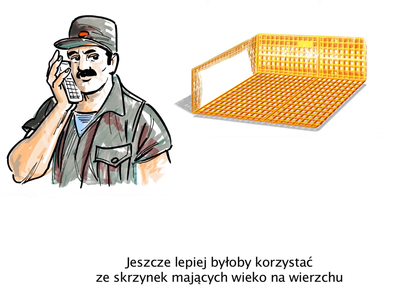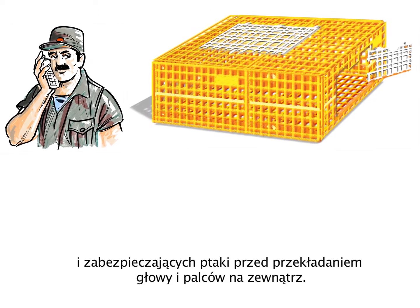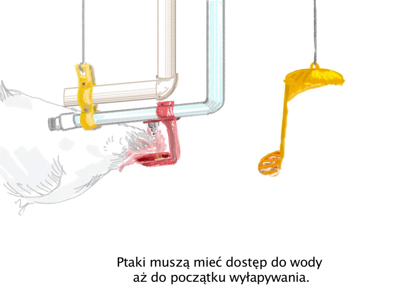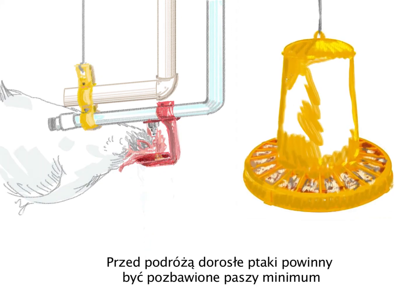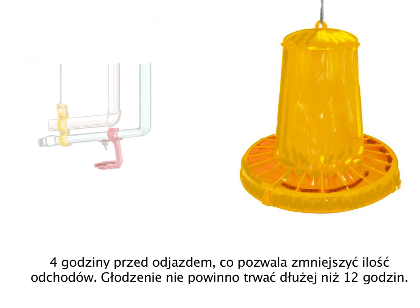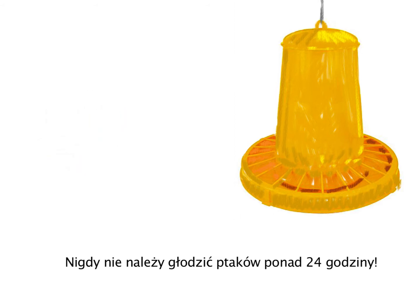Even better are crates with large sliding doors where toes and heads cannot poke through. Water must be available up until catching. Before the journey, adult birds should be fasted to minimize feces production. Fast should be at least 4 hours before departure and preferably no more than 12 hours. Birds never should be fasted longer than 24 hours.